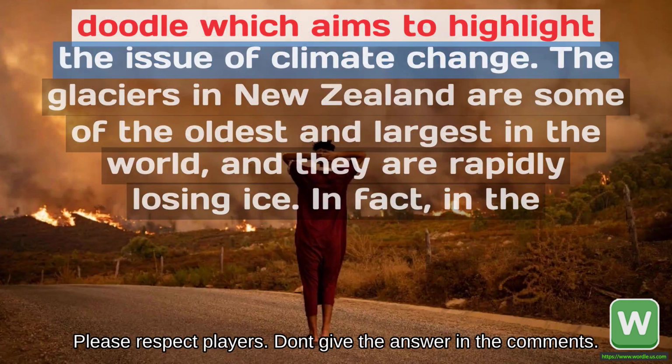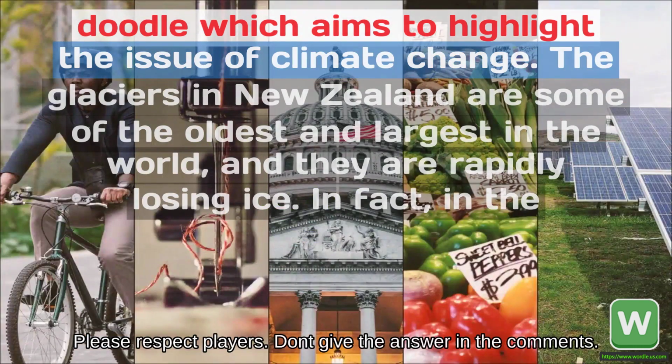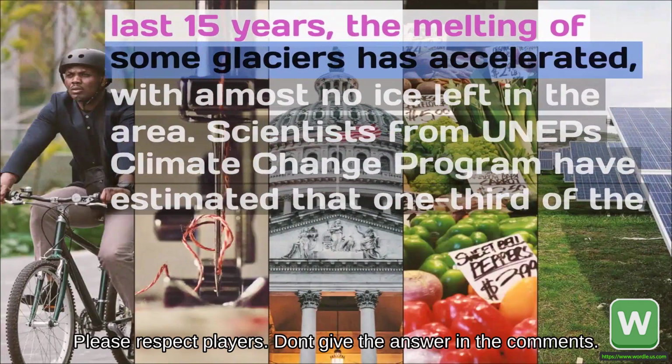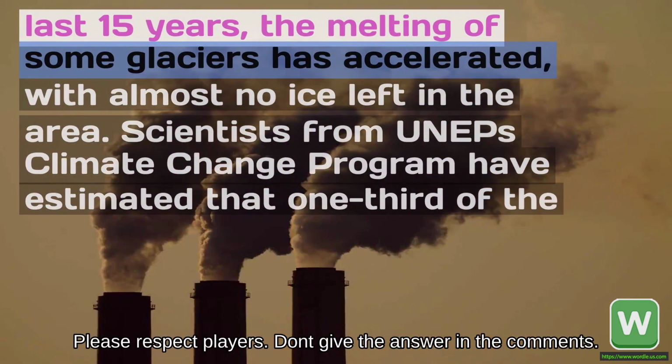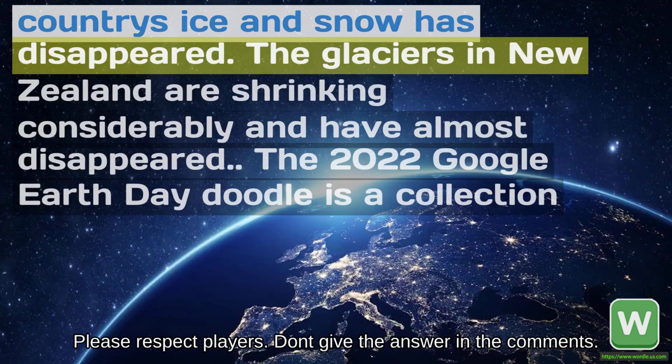The glaciers in New Zealand are some of the oldest and largest in the world, and they are rapidly losing ice. In fact, in the last 15 years, the melting of some glaciers has accelerated, with almost no ice left in the area. Scientists from UNEP's climate change program have estimated that 1/3 of the country's ice and snow has disappeared. The glaciers in New Zealand are shrinking considerably and have almost disappeared.